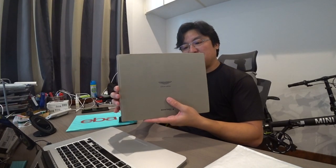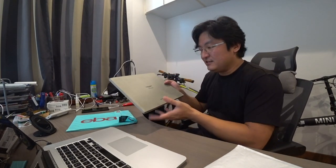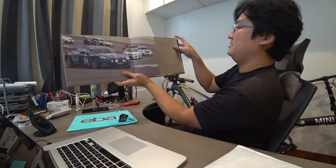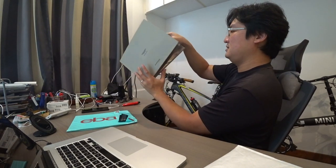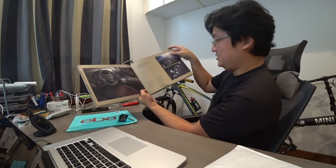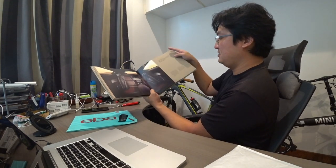Not sure. So, previously, I showed you guys that I managed to purchase the exact year's brochure of my Repeat S. Yeah, this is the printed brochure of the Repeat S. 60 over pages. You know, and it's a gem to keep, right? So I encourage everybody to buy the brochure of the cars they've gotten.